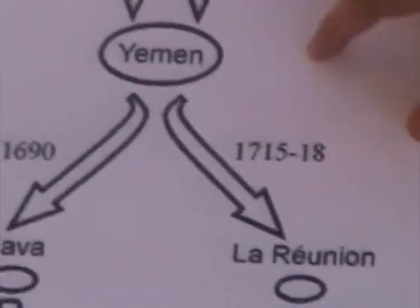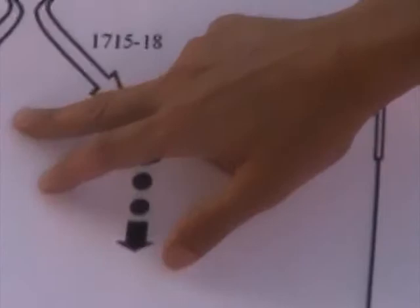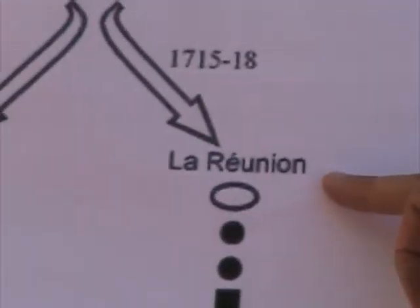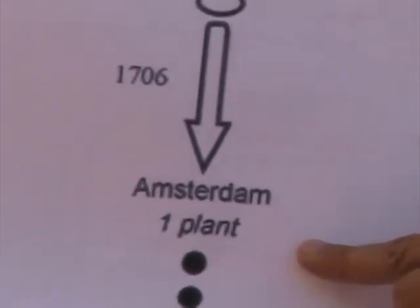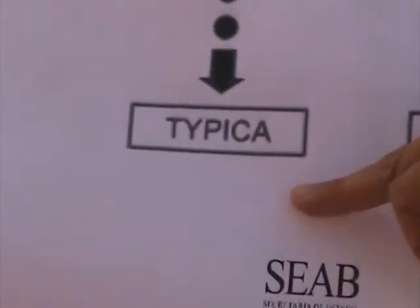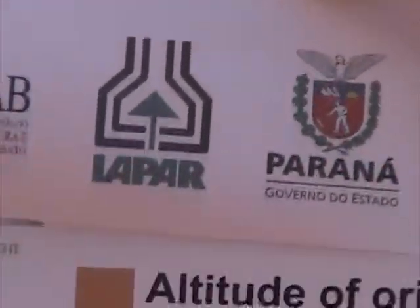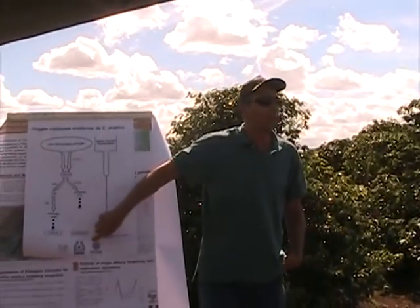This material was taken to Yemen, and after that there was a split, where some material went to the island of Java and the island of La Réunion. After that, materials went to the Botanic Garden of Amsterdam, and this material originated what we call Typica. The part from La Réunion island originated the material that we call Bourbon.